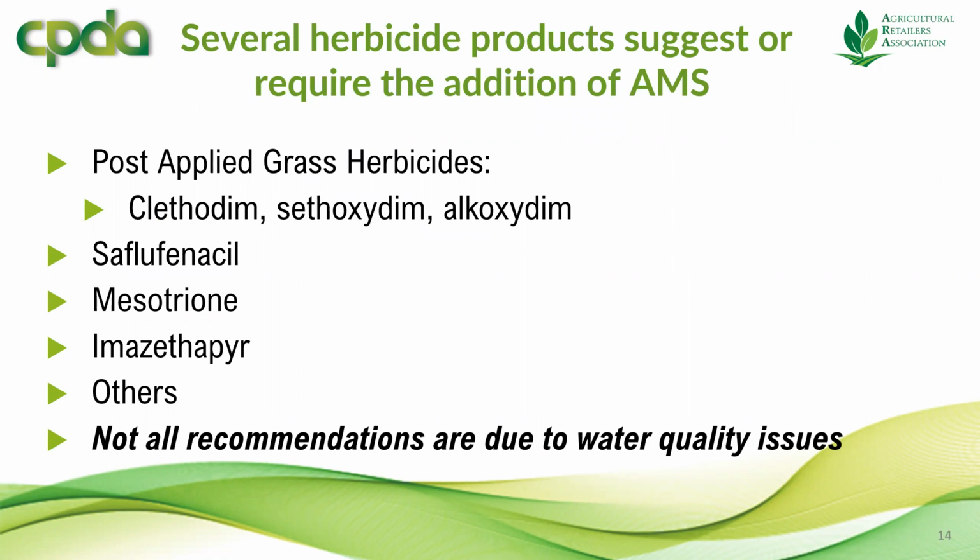And there are more herbicides than glyphosate where the recommendation of AMS comes into play. We have a lot of our post-applied herbicides like clethodim, sethoxydim, saflufenacil, mesotrione, imazethapyr, and several others. And the thing that we want to stress: not all of these recommendations are due to water quality issues. You'll find water quality and water conditioners being recommended in areas besides those with just issues related to pH and water hardness.